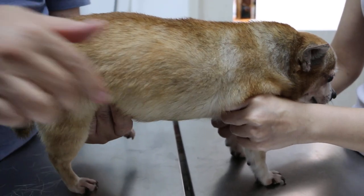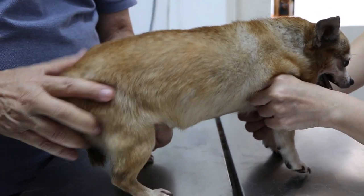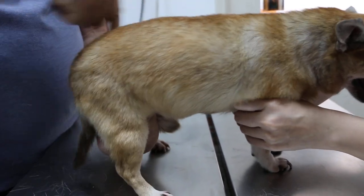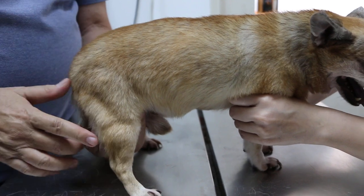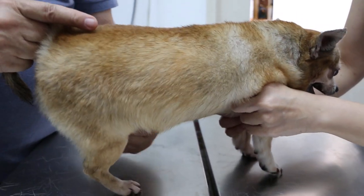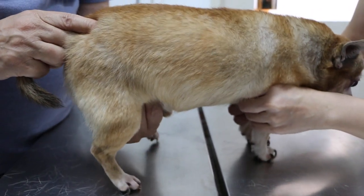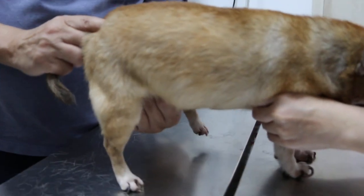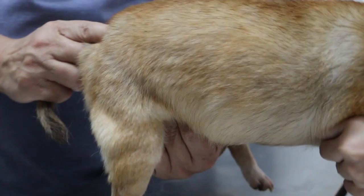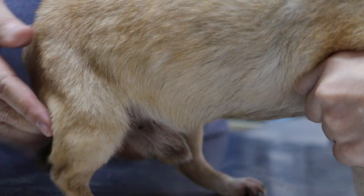There's a bit of pain this time. Probably his prostate. You just see the reaction. Now I'm feeling towards the prostate. Then you see he moves his leg. There's a pain there in the prostate. His prostate is enlarged because old men and old dogs, male dogs, sometimes have prostate infection or enlargement. But not very painful. So overall, I would say he's okay, except for this.